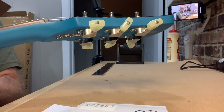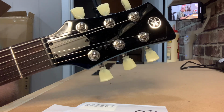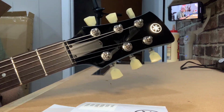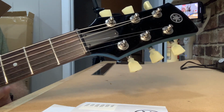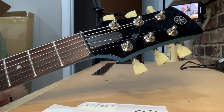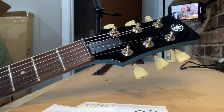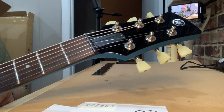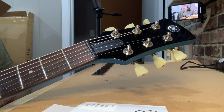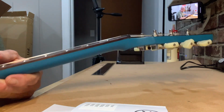I like these tuners. I kind of like the little pearl type knobs on the tuners. I'm not sure what this nut is made out of. Probably some type of nylon, some plastic composite substance. It was cut pretty well, so I'm not too worried about it right now. I filed a couple of those slots just to get the strings down where I want them.